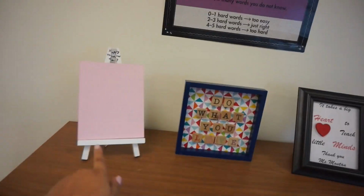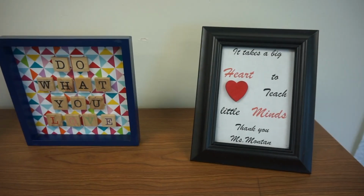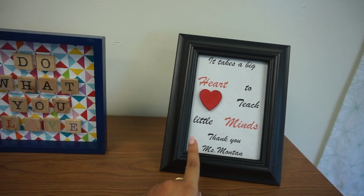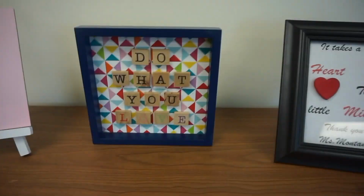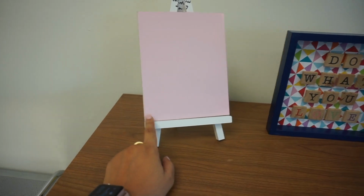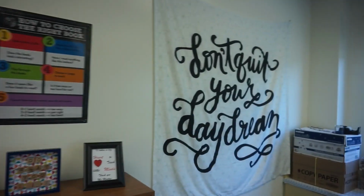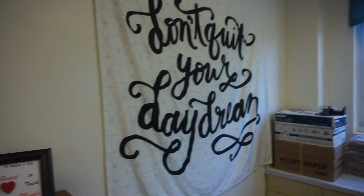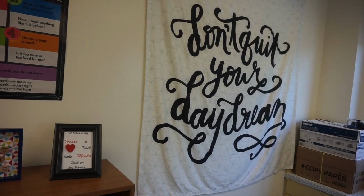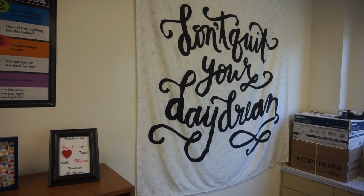These are actually things that I got from my internship, and I always post them. This was one of my first internship classes. One of the students made this for me, and I thought it was so cute, so I always post it and keep it. This was my second internship. One of the little girls got me a Valentine's Day gift, and I love it. Now, if you know me, you know that this is my favorite quote in the world. So I always post this every year so that kids can see you should never quit your daydream. If you know that you want to do something, never quit it.